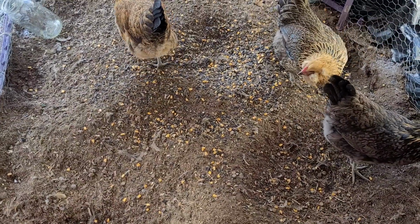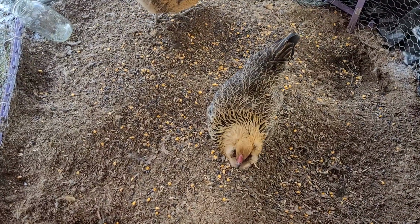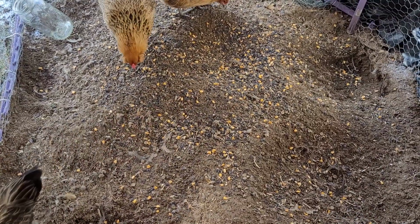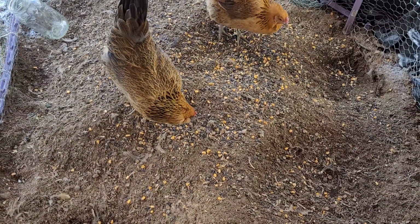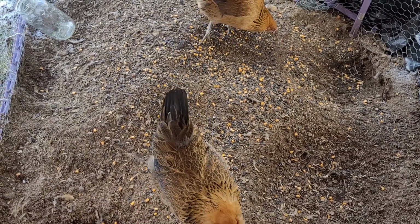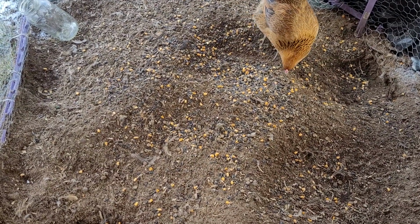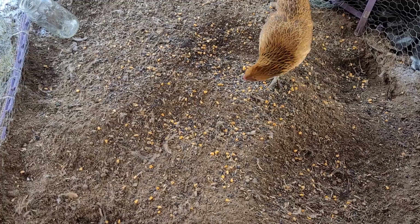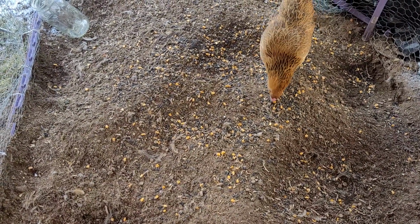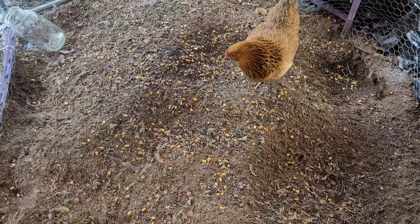But yeah, when I mix the big tote together of the flax and the corn and the black oil sunflower seeds and the bugs and the diatomaceous earth, I also put in some single sourced extra virgin olive oil, just so that it's not too dusty.